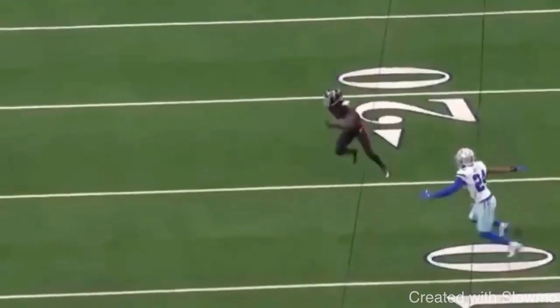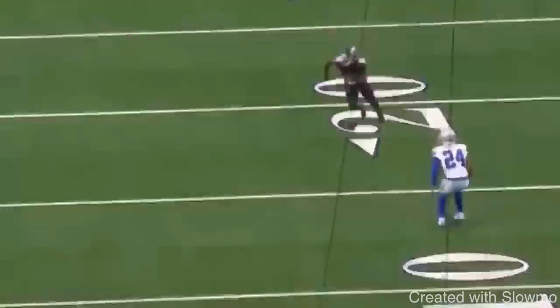Now, the second tip that we got to understand, this is going to be like a slant out route here from Calvin Ridley. Some people call it a blaze out, and blaze out just means that you're taking 3 steps coming back to the out. It's not necessarily a post corner. This is a route we saw Julio Jones work a lot when he was with the Falcons.